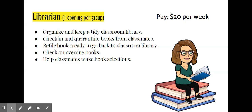Okay, librarian. There's one opening per group. Again, that means one person in group A, one person in group B. It pays $20 per week. You're in charge of organizing and keeping a tidy classroom library. And trust me, it could use some work. You will check in and quarantine the books from classmates when they drop them off. Refill the books ready to go back to the classroom after they've been there for 24 hours or more.